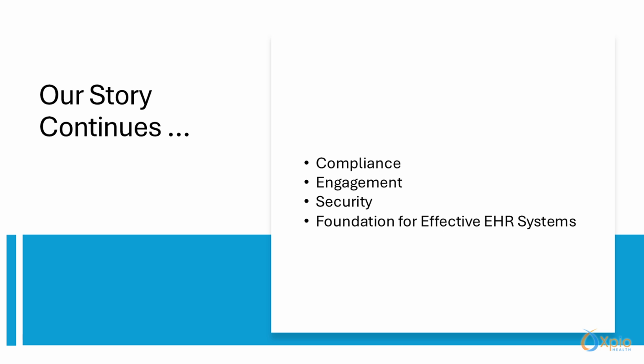We discussed how ensuring compliance with regulations like HIPAA and 42 CFR Part 2 not only protects patient data, but also builds trust. We looked at strategies for boosting patient engagement through user-friendly interfaces and personalized care plans, and we emphasized the importance of robust security measures to prevent data breaches and ensure the integrity of your EHR systems.